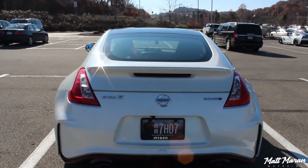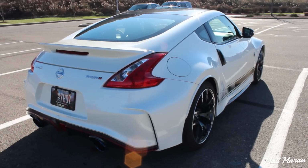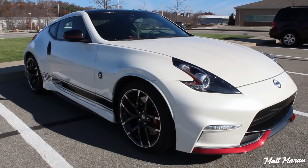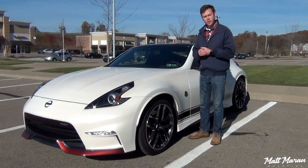Going out to the back there, you can see another more aggressive rear bumper, and again more of those red accents, and a nice little lip spoiler on the back of the hatch as well. And overall, it's just a really nice look, especially here in this pearl white color. It's just a really nice contrast, and overall just a really great looking car.